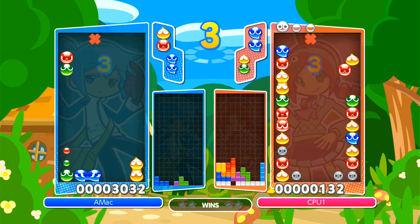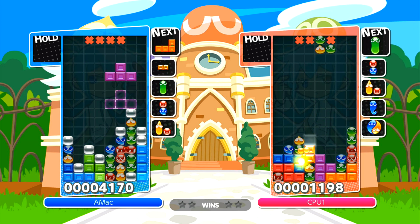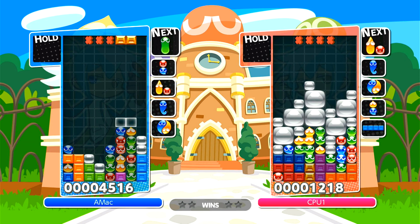There's Switch, where players shift between Puyo Puyo and Tetris, and Fusion, where players use both Tetris pieces and Poiminos, I think they're called. And yeah, I don't know how to play this one either, but it's cool to look at.